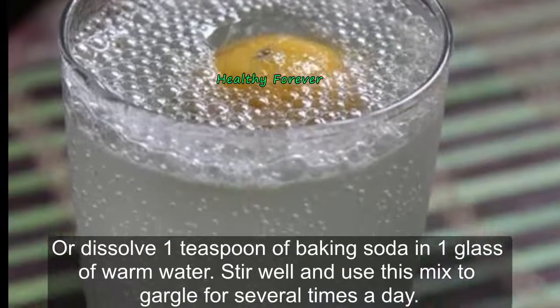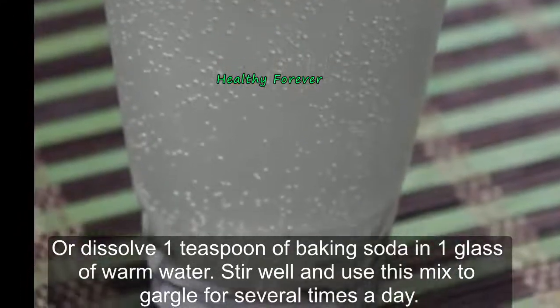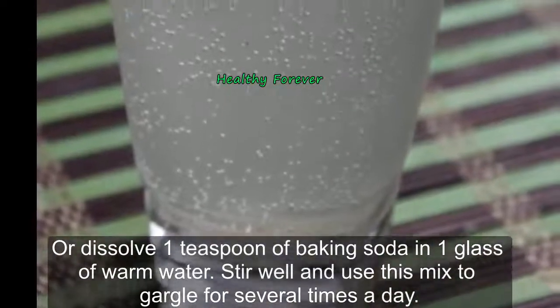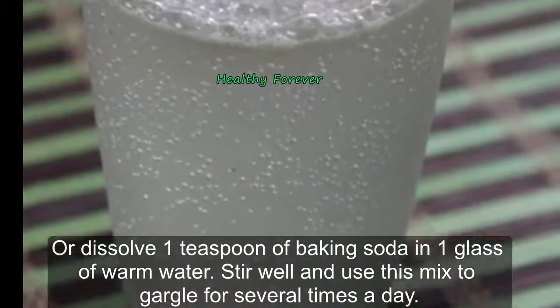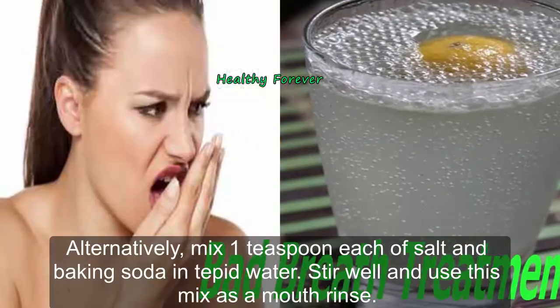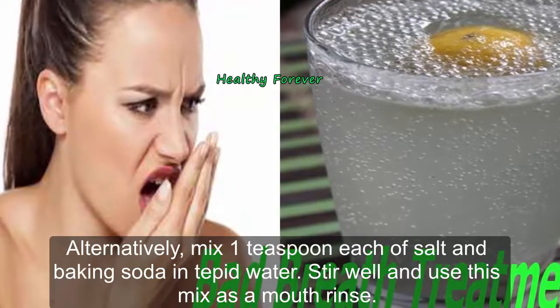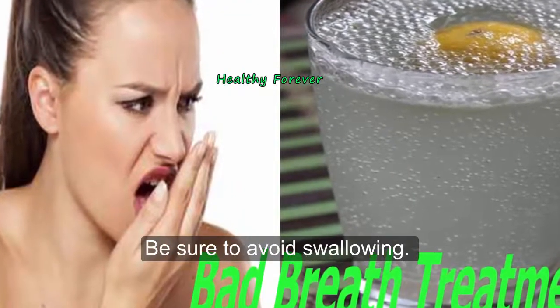Note: or dissolve 1 teaspoon of baking soda in 1 glass of warm water. Stir well and use this mix to gargle for several times a day. Alternatively, mix 1 teaspoon each of salt and baking soda in tepid water. Stir well and use this mix as a mouth rinse. Be sure to avoid swallowing.